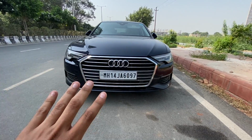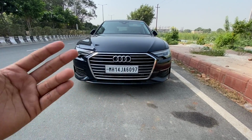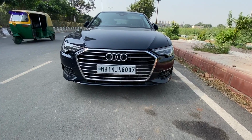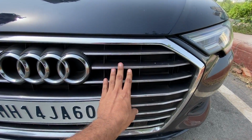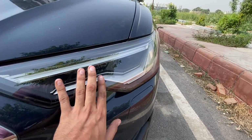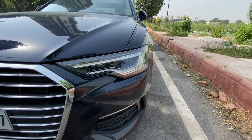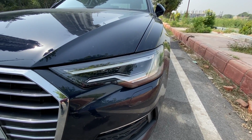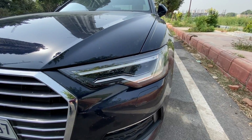So as you can see here, people talk about the grille of BMW increasing. Well, I can see even Audi has increased the front grille over here. There's this multiple chrome slat grille, the 4 rings, new LED headlamps that are integrated with DRLs and the indicators as well.